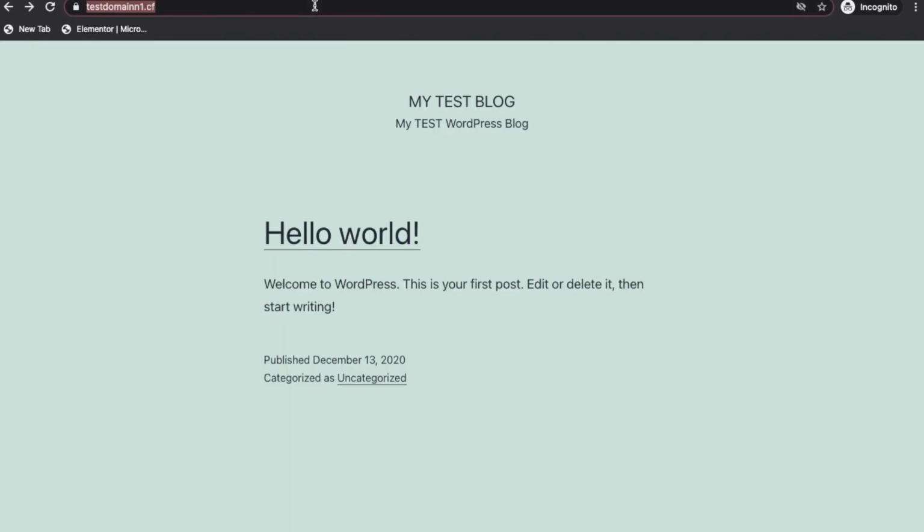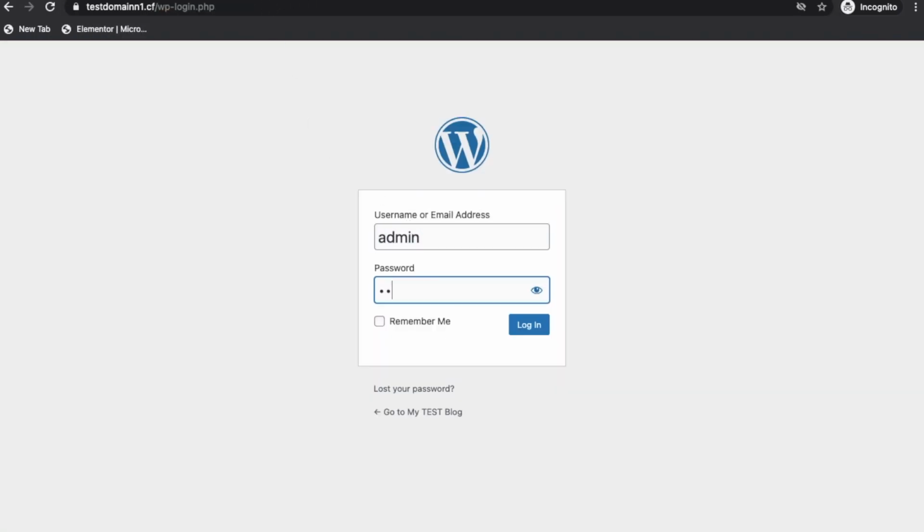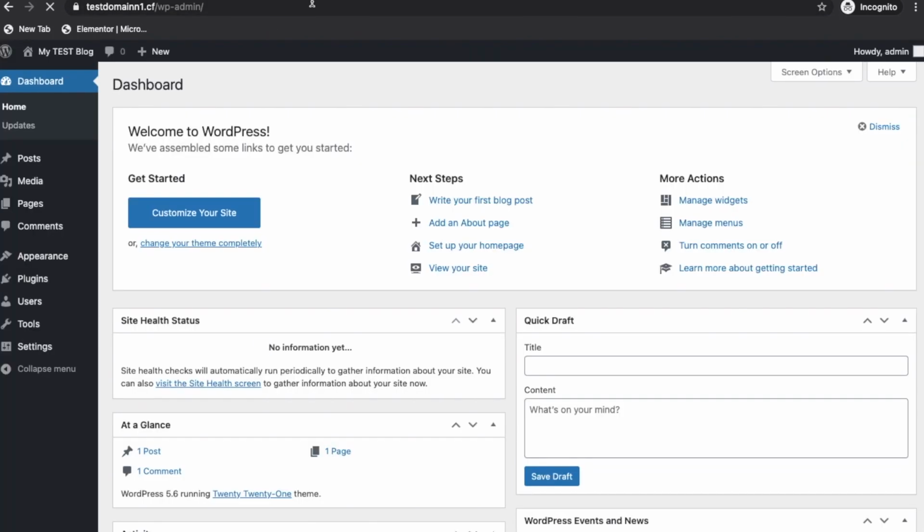And now let's set up the basic WordPress. In order to do that, just go to the login page, which is wp-login. Login here with your username and password. Let's wait for it to log in. And here we got to our dashboard. So guys, we just got our WordPress installed right on our server.